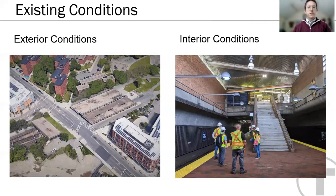The elevator was originally installed around 1987. The typical lifespan for a standard passenger elevator is 20 to 30 years. MBTA elevators are more robust than a standard elevator, but this elevator needs to be replaced.